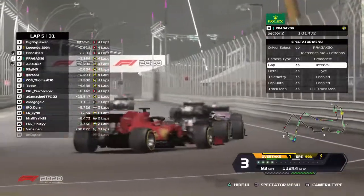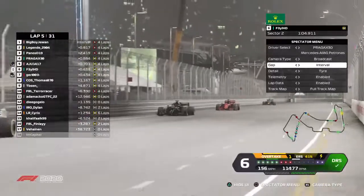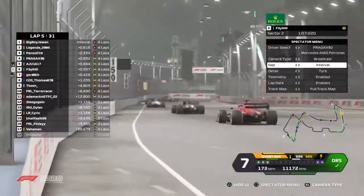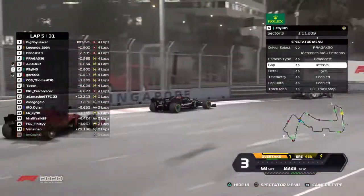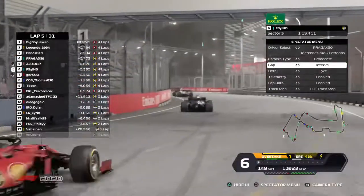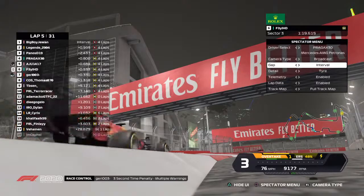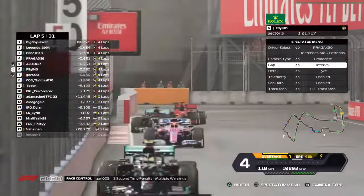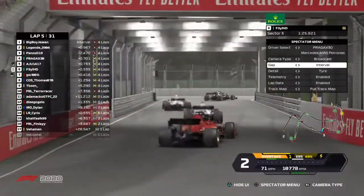Let's see what they can do then, as here comes Felix now. We'll go onboard with Felix and see if he can challenge the Racing Point. This tyre there is staying focused. It's great to see how close these guys can race. So we're on lap 5 officially.